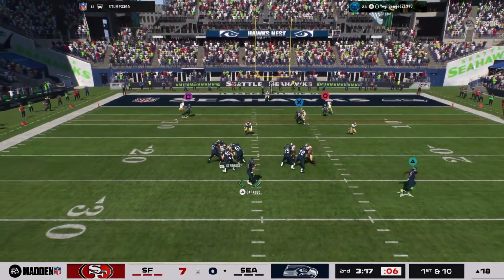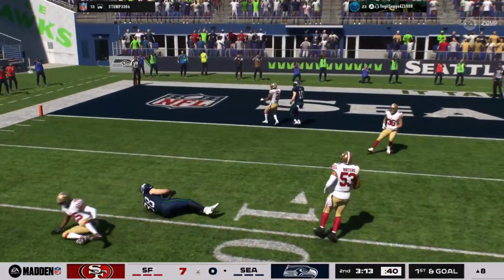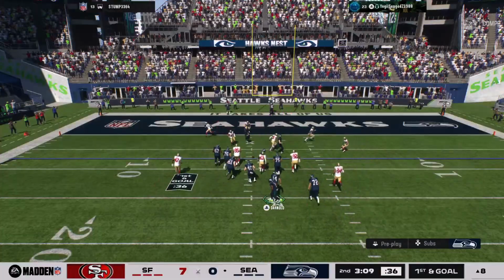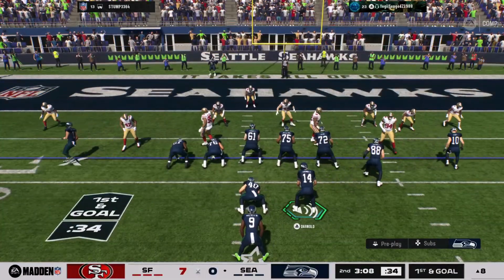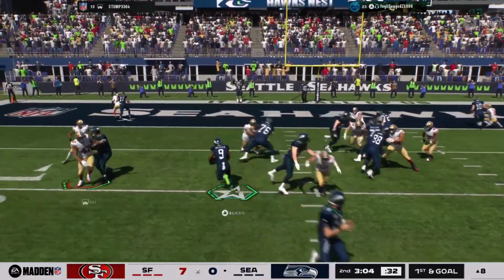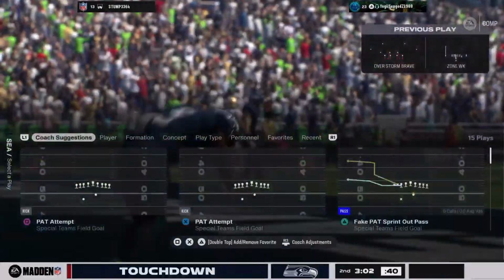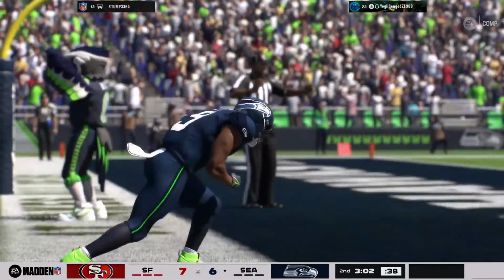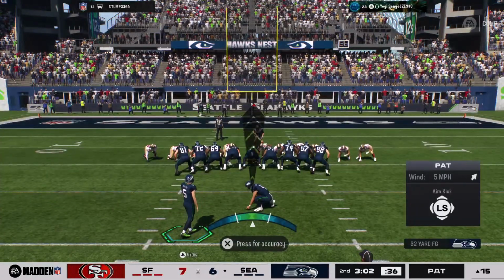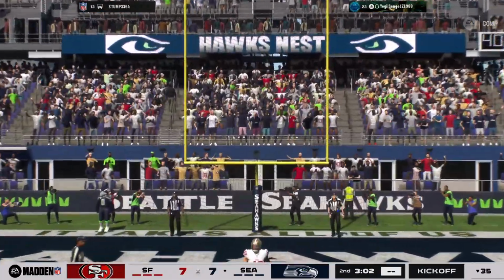Here's Darnold. He's got a man. It's his tight end. That's complete. 1st and goal and a chance to get that initial touchdown right back. That's another Seahawks. Here's Walker. And he will score. Touchdown, Seattle. Kenneth Walker taking it in from 7 yards away. And the Seahawks are an extra point away from drawing level.